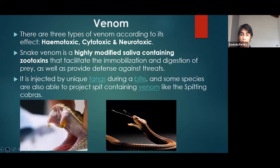So in the bottom left-hand side, you can see two fangs producing venom. And on the right-hand side, you can see a spitting cobra spitting its venom. Let's move on to the next slide.